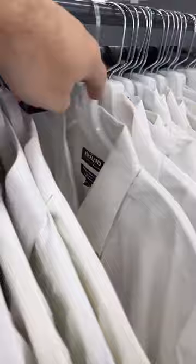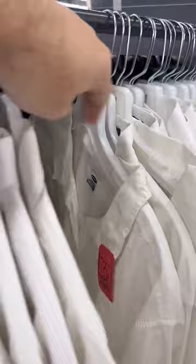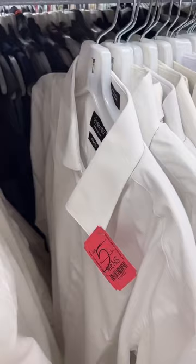Yep, tons of Brooks Brothers. Every time I come to the store, I find a whole bunch of Brooks Brothers solid white dress shirts. I love finding them. They're like bread and butter. They're like $20 bills just hanging on the racks. Thank you for blessing me.